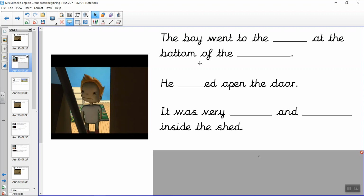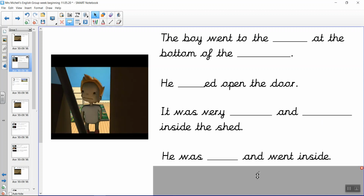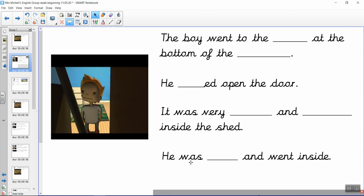Okay, so let's see. The boy went to the shed at the bottom of the garden. He dragged open the door. It was quite dark in there, so I'm going to say it was very dark and gloomy inside the shed. And here's another sentence for you to try. It says, he was something and went inside. Wonder why he went inside the shed. Pause the video, write the sentence and finish it with your appropriate word.